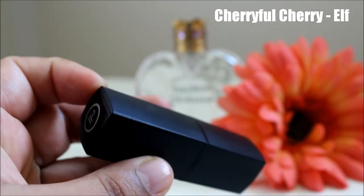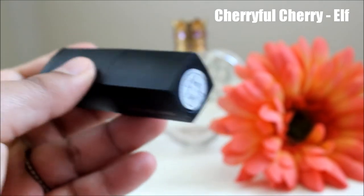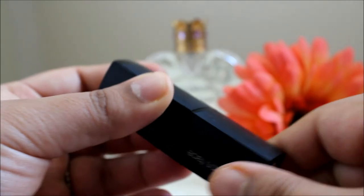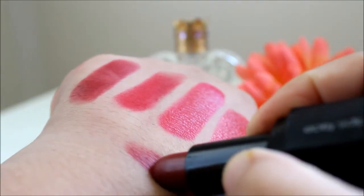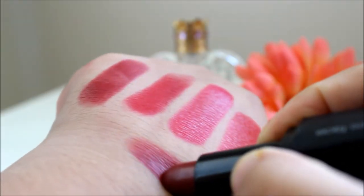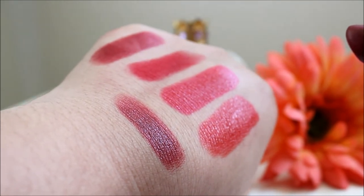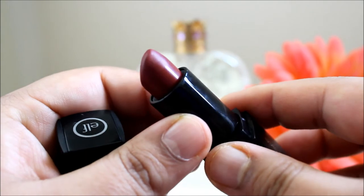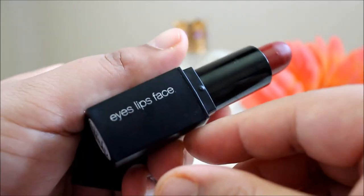And my next favorite lipstick is Cherryful Cherry from e.l.f. This lipstick is a classic cherry red with a warm undertone. The lipstick is perfect for fall and winter, and the e.l.f. website offers it for around £5. It stays on and doesn't dry out on my lips, and it's very moisturizing. Definitely go ahead and check that out, guys.